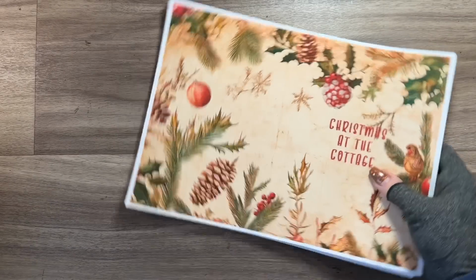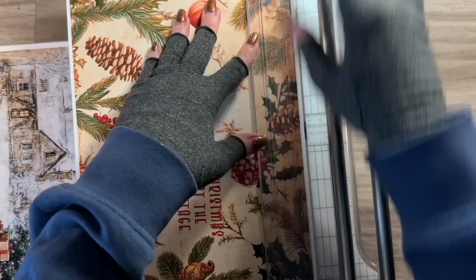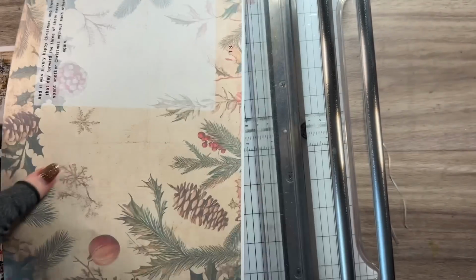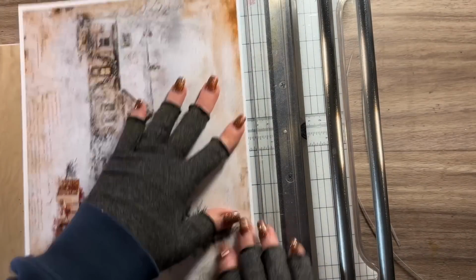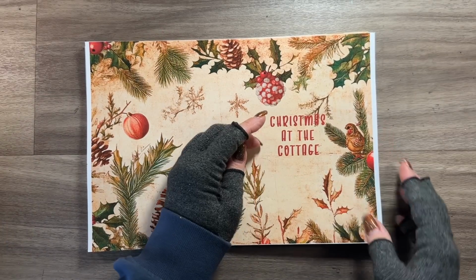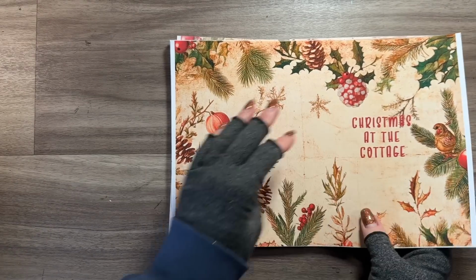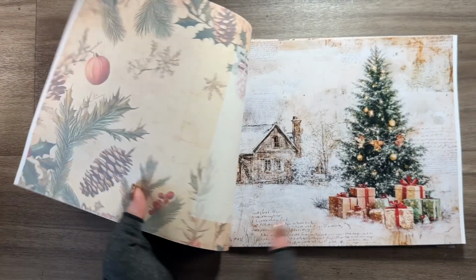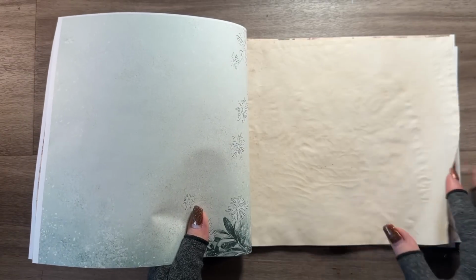I'm going to take my pages, grab my paper trimmer, and trim the top and bottom off each, but only the top and bottom. Once you've trimmed the top and bottom, now what we want to do is make sure we have these in the correct order. So what I'm going to do is just fold this back. So make sure I'm happy with the layout, what I've got in the book.